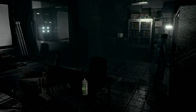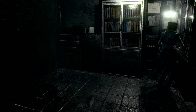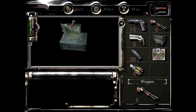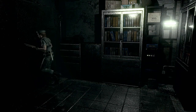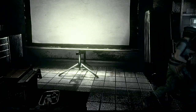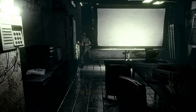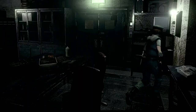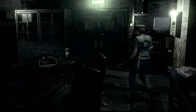You got a map of the laboratory. So we... Videos are stored on shelves. They're all secure. Yeah, boring. What's this? Hey, I'll take those. Nice. They don't take up any inventory slots. A screen for use with a movie projector. Intriguing. Passcode entry terminal. Use it? Ooh. Maybe I won't use it yet.